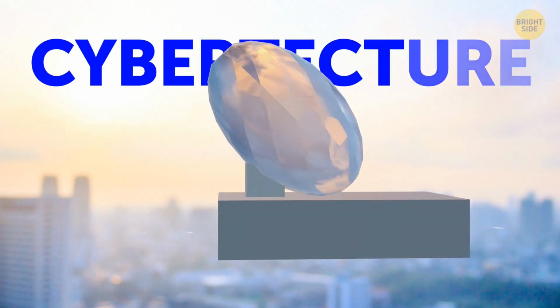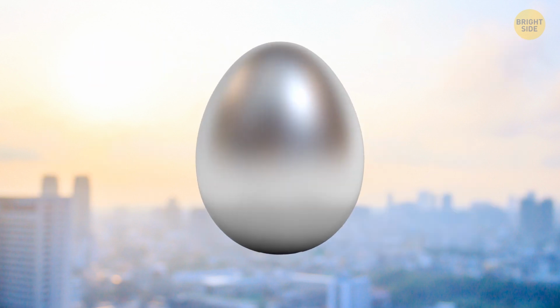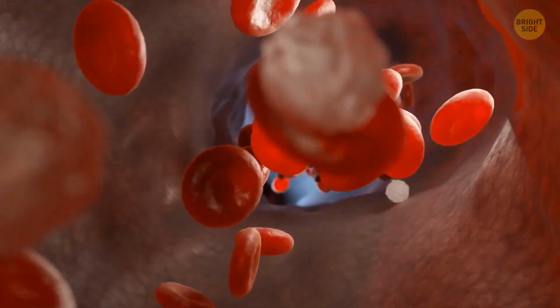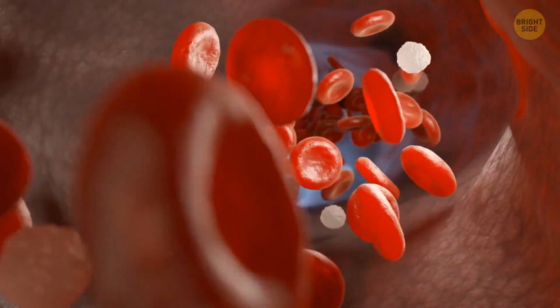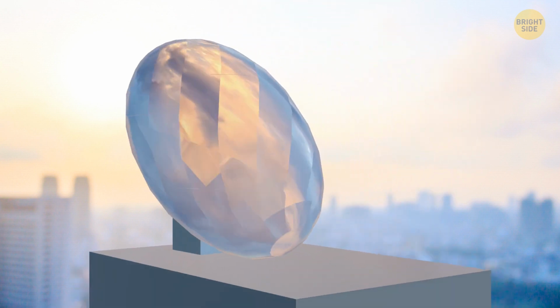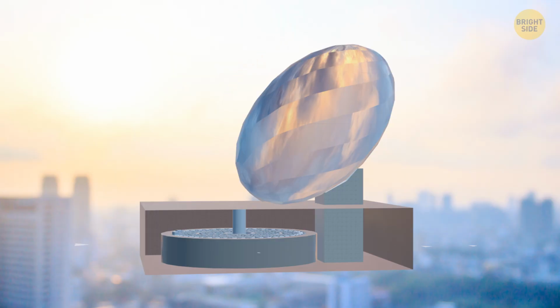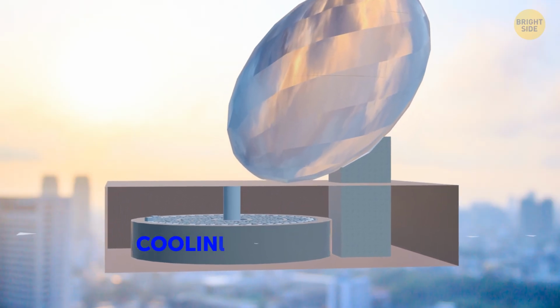The Cybertexture office building in Mumbai looks like a huge egg made of glass and steel. It was actually inspired by a vessel that, like our planet, has its own ecosystem. To bring down the heat levels inside, the architects chose the ideal orientation and added sun shading and an underground cooling system.